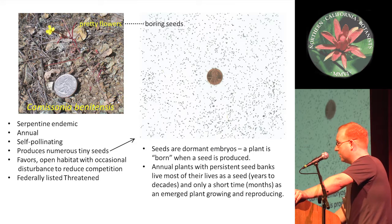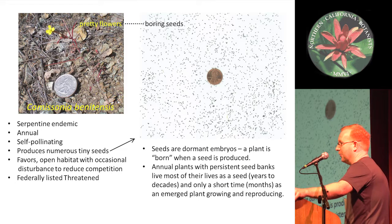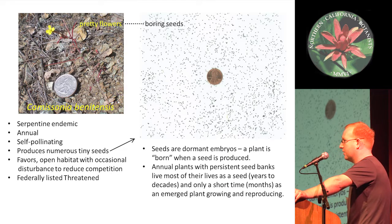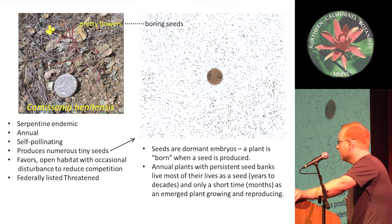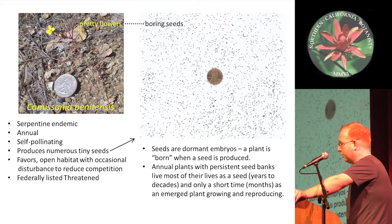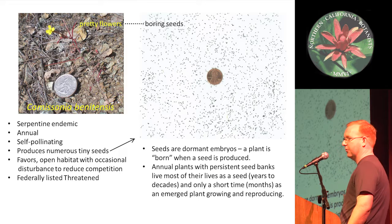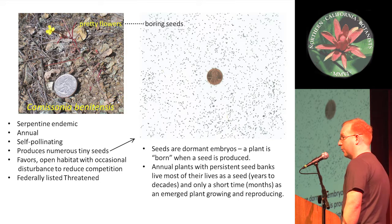People often think of seeds as kind of an invisible part, like plants just magically emerge from the soil or something like that. But I like to drive home the point that seeds are basically dormant embryos, and try to view seeds as a plant is born and a seed is produced. If you think about it in that way, annual plants with persistent seed banks spend most of their lives in the seed bank, dormant, and only a very short time emerging, growing, flowering, and producing seeds.